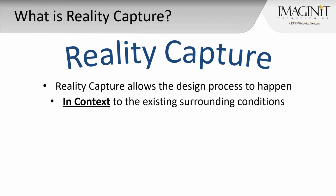Thank you. All right, so what we want to do is we're just going to spend a few minutes going over, making sure that everyone has a very good idea of what reality capture is. How do we use it? Where do we use it? What is it? So, thinking about reality capture, basically it's taking into context the existing surroundings, okay?